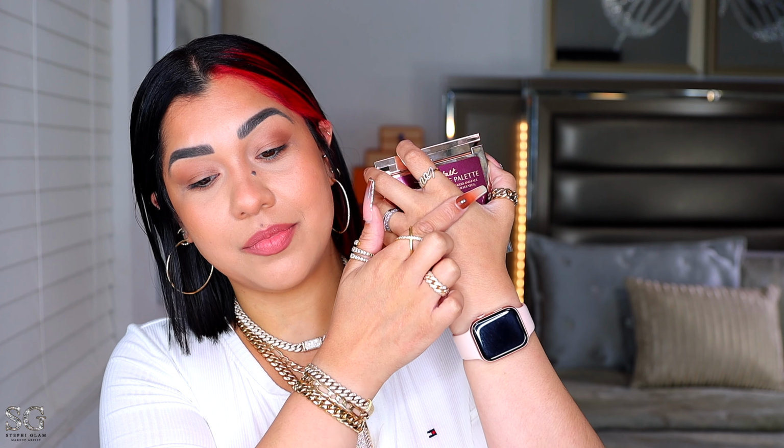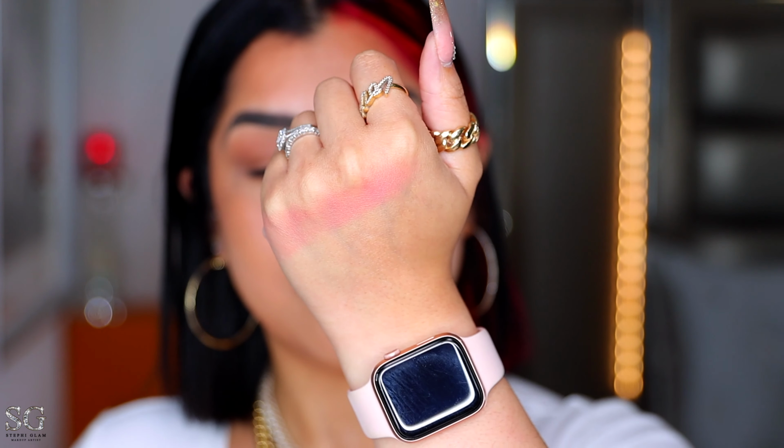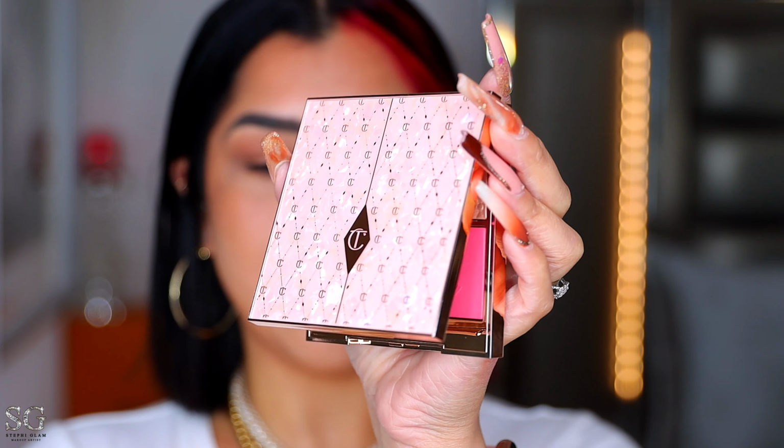This one is supposed to be a cool pink matte blush. It looks light right there. Well, let's see. It settles, but you definitely see it. I'm going to pick up a little bit more to see if it's buildable, and yes, it is. Look how pretty the packaging is from up close. See the little color shifting?